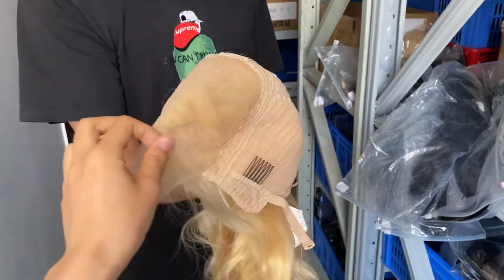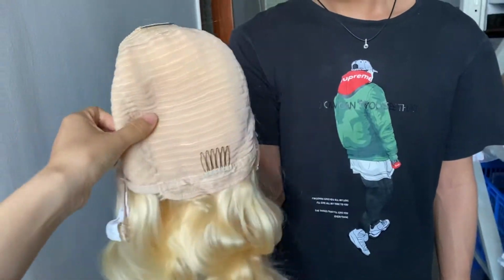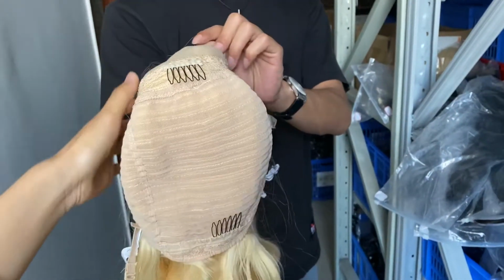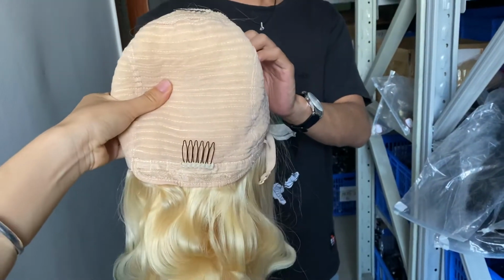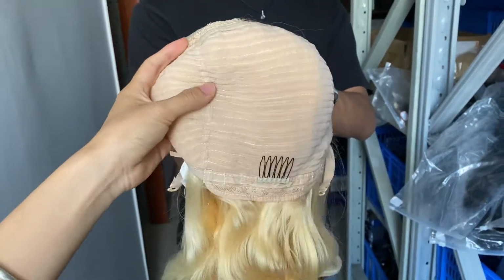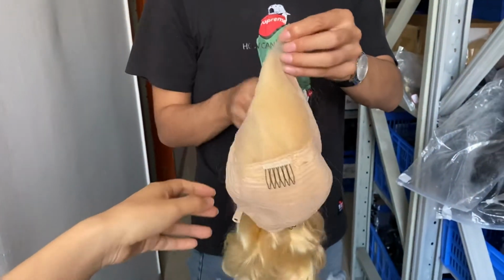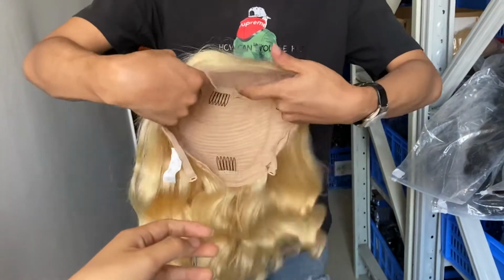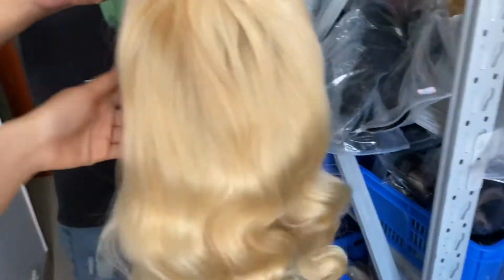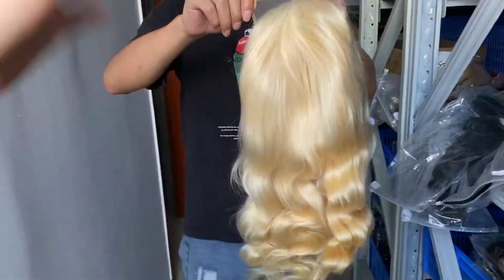We also have the 4x4, 13x4, 13x6. If you want, we can also customize for you. If you want to add an elastic band, we can also add it here. It's pure virgin hair, so you can dye it to any color you want. I promise you, you will love this wig.